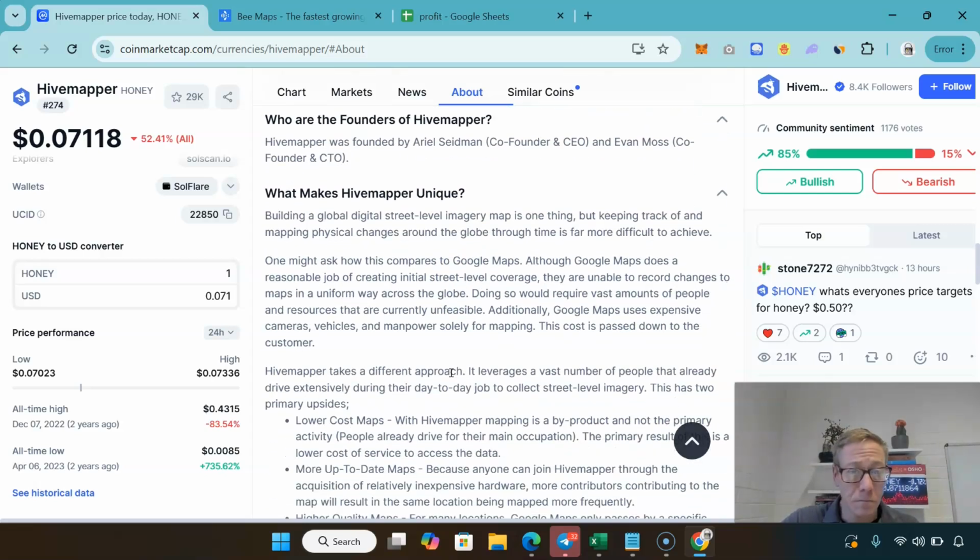Now, I like this as a project, because when you look at Google Maps it's quite often crap. As an example, Google Maps, they have their car, and their car goes around for a day every couple of years to get imagery of an area. It's not actually very good.